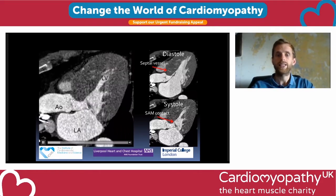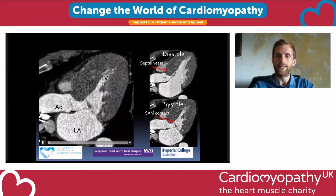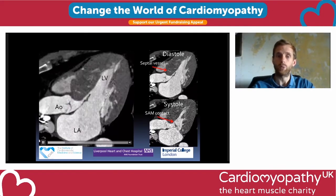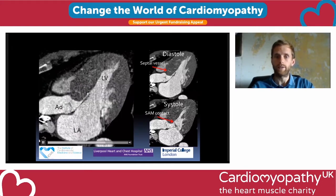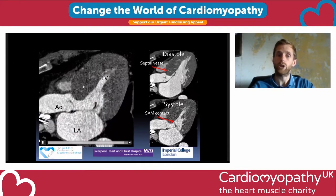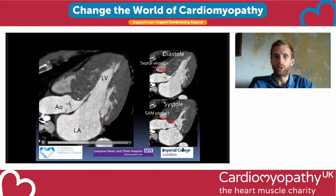So this is now a CT scan. And in this example, blood's coming into the bottom of the left atrium through this valve into the main pumping chamber and then trying to go out towards the aorta. This on the way out is really thickened, and this is the target to try and make it a bit smaller, to open up this outflow, to make it less hard work to get the blood out.